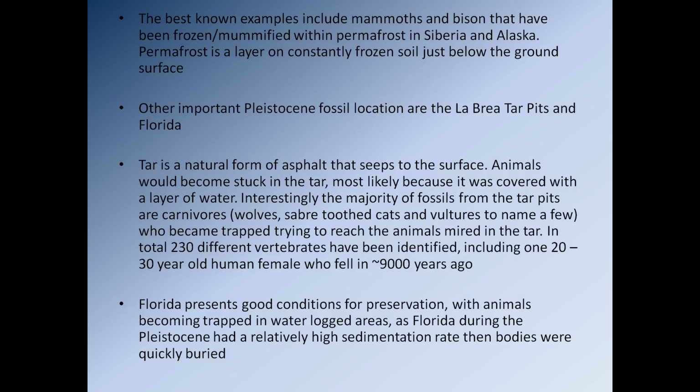And then another wolf walks past and thinks, great, 2 easy meals. And so it walks into the tar thinking it's about to have an easy meal, and of course, it gets stuck.